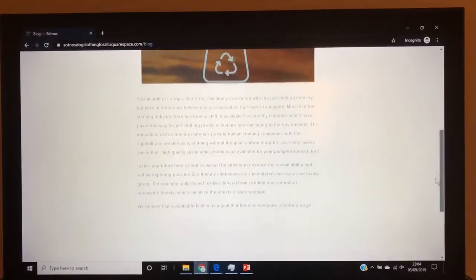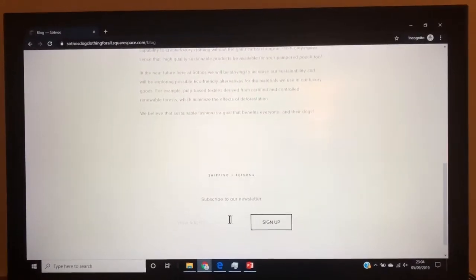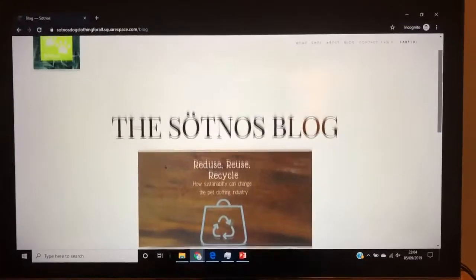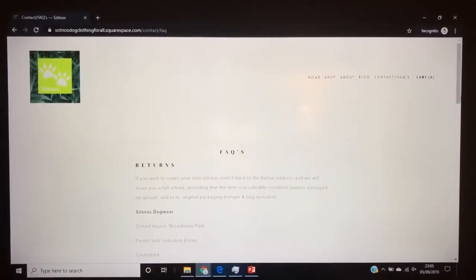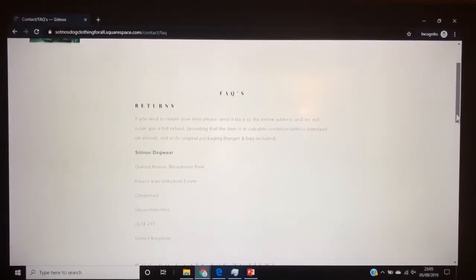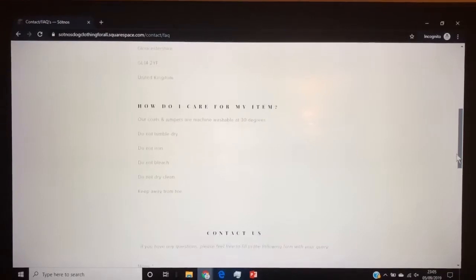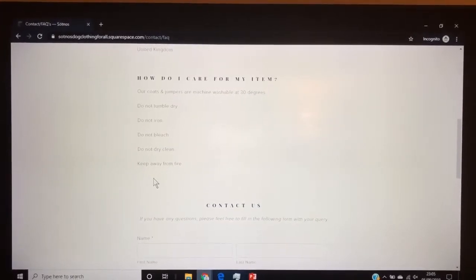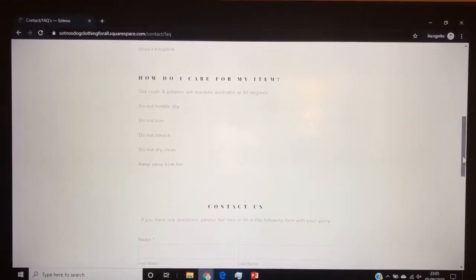All the content is original. It also features, once again, the email sign up and the shipping and returns, which are all fully functional. It also features a contact/frequently asked questions page with, once again, the return policies, the email address of the client's headquarters, even basic information on how to care for the items, as the quality is so unique on the products. They do often have to have certain care aspects to them.